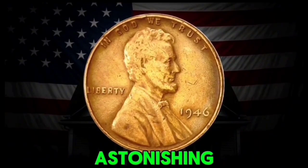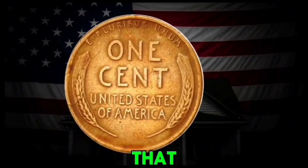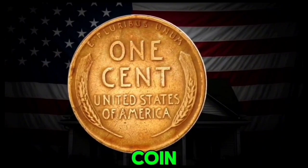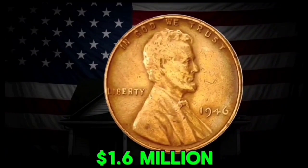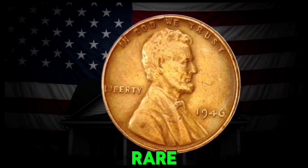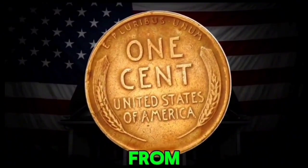One of the most astonishing facts about the 1946 wheat penny is a specific high-grade specimen that made headlines. A perfectly preserved, deep red coin, struck with such clarity and precision, was sold in a private auction for a staggering $1.6 million. This coin was not just rare in condition, but also believed to possess a unique minting anomaly, setting it apart from the rest.